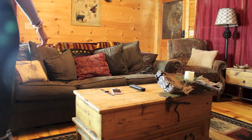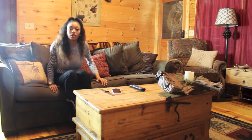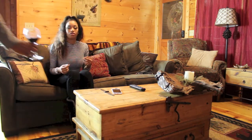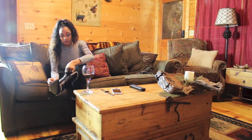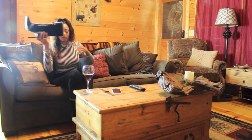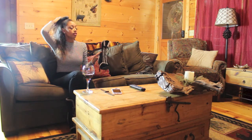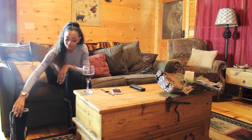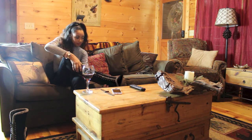The first day we got here, we were kind of tired from the little road trip. So we just went out to eat at this really cute restaurant. I think the name of it was Black Bear. It was so cute, you guys. This town is so amazing. And we just came back, had some wine, and he tried many times to get the fireplace lit, and he finally got it.